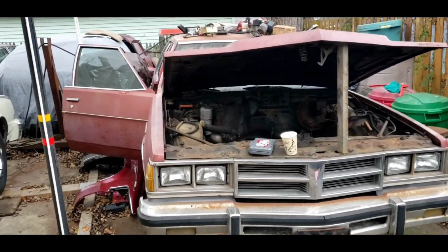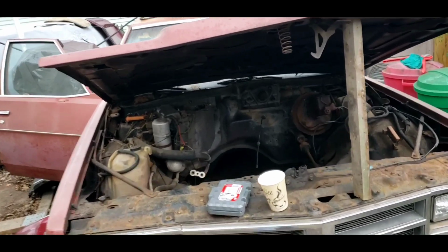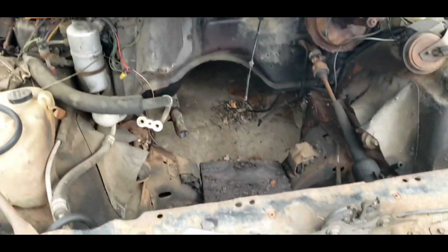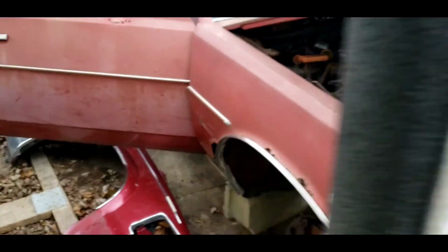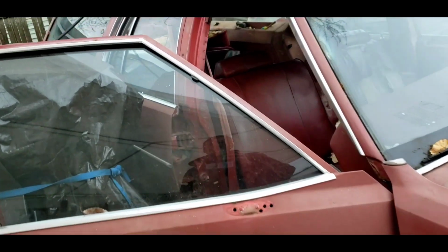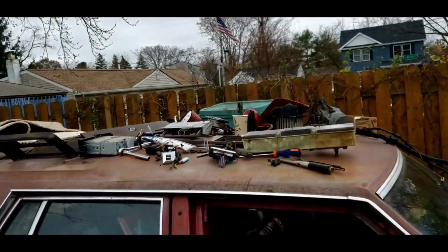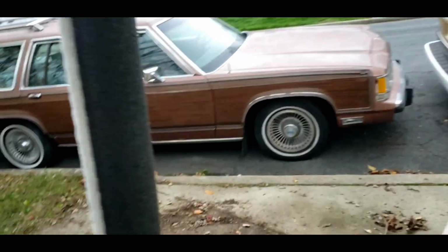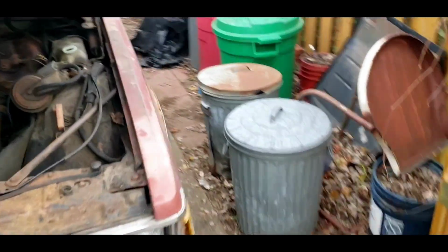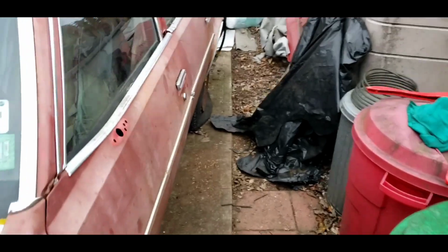Well, it's been 3 years, but it's finally time to junk this Crapalina. I pulled the motor out in December 2017, just a few weeks after I bought it. And I pulled the transmission out just now, and everything else that might be salvageable on this really bad, just awful mess of a car. There's really not much that was any good.